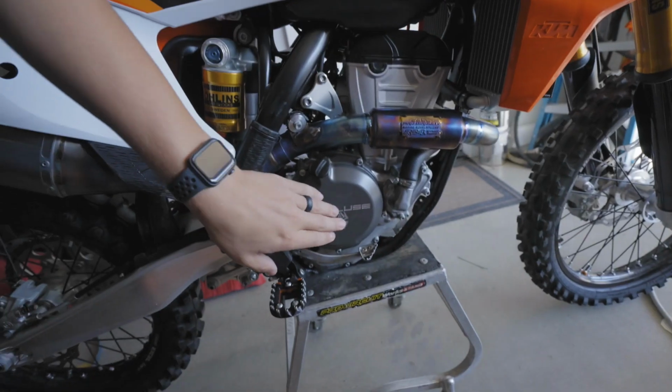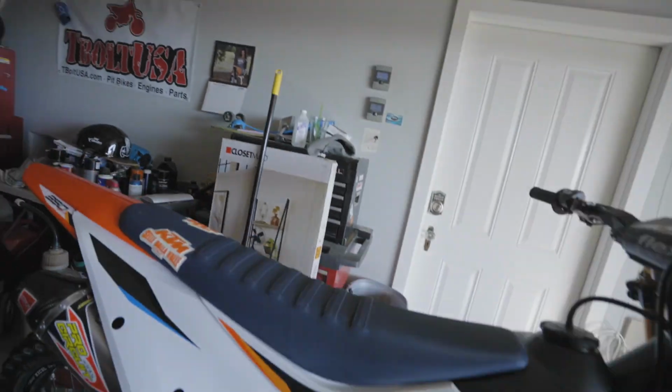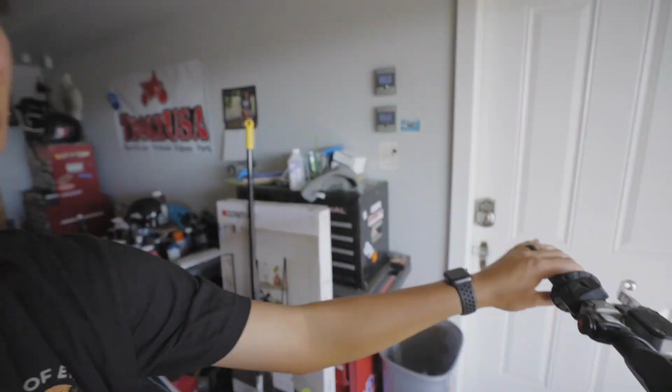Finally got the clutch on. The clutch looks super sick. Test rode it. It feels crazy. Like, I have to mentally get used to it. Looks way better with this cover. It's a little dirty, but it looks super clean. And the clutch actually feels just snappy, I guess, if that makes sense. It just feels like a lot more snappy than the stock clutch that I had in there.